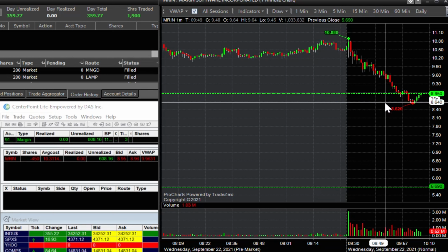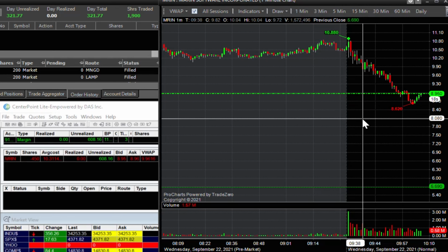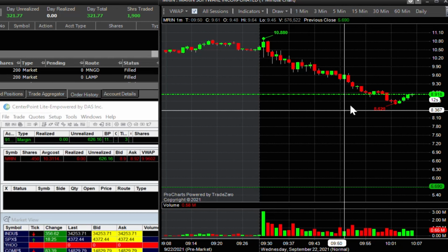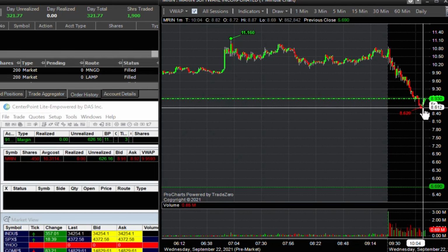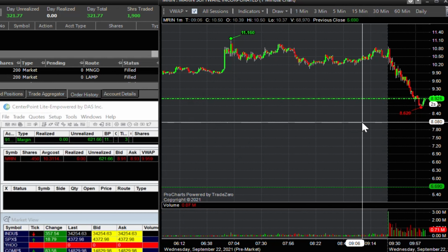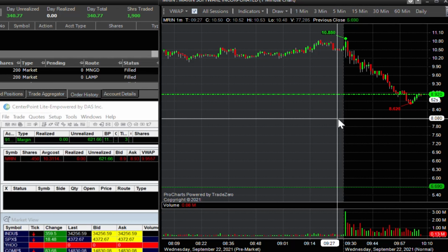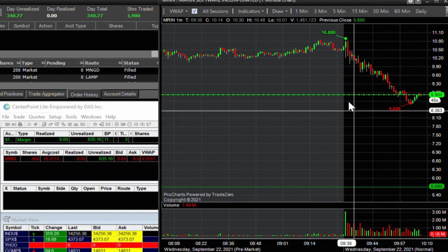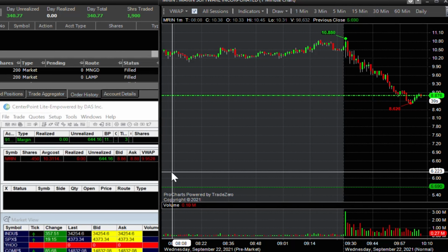And we really have this little pullback. I'm really looking to add these 50 shares. Even though these 50 shares might not add a lot, if I get like 30 cents on 50 shares, it's going to be like $15 or something. It still makes a difference. These little share adds really do add up, and they really contribute to your profit if you really count it. So 1900 shares.